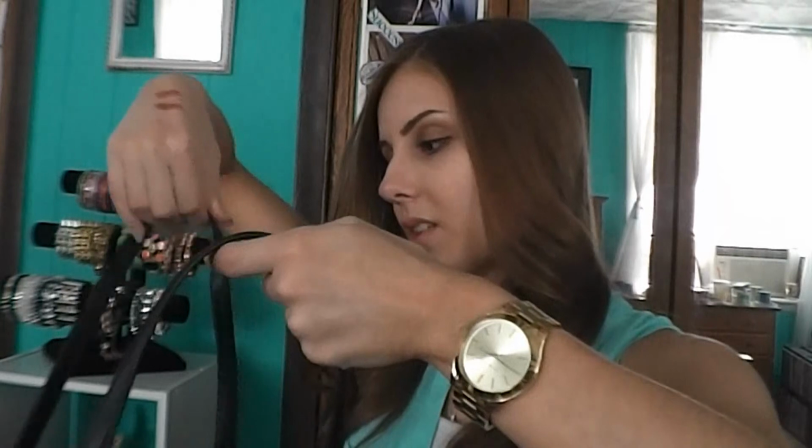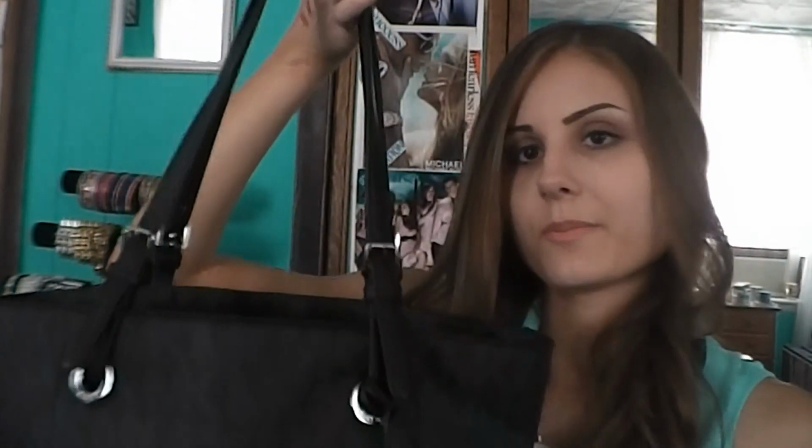I needed something to put that in, so actually I purchased this before I ended up getting a Michael Kors bag, and I did get it in black because for my job I wear all black at Victoria's Secret, so I thought I would get a black one. I really do like it. It's super big. It fits absolutely everything inside of it, and it's just a nice shoulder bag.